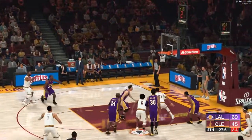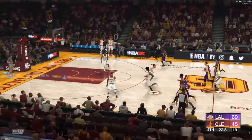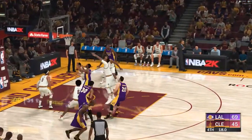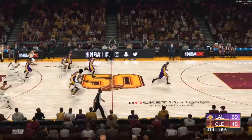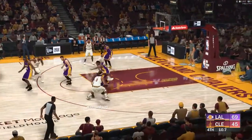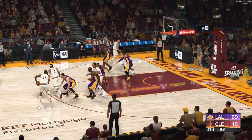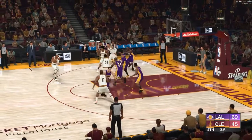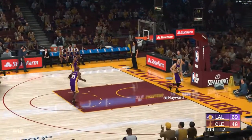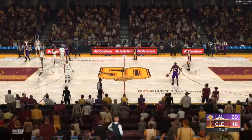Here's the 3. No good that time. And so it's Hayward with it. He'll bring it up for the Los Angeles Lakers. Here's Graham. It's rebounded by Cleveland. 16 seconds left in the fourth quarter. And Tucker kicks to Richardson. Pass to Henson. Richardson with it. But Trey cans it from downtown. And so it's the Lakers taking care of business here.